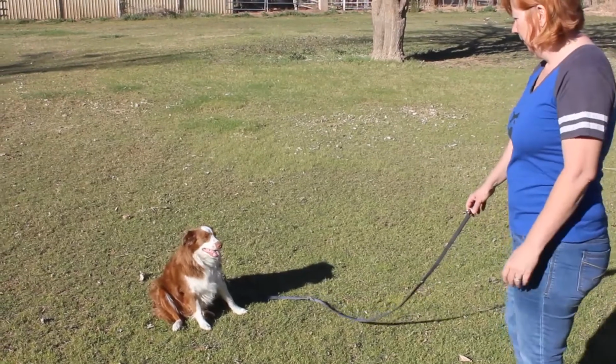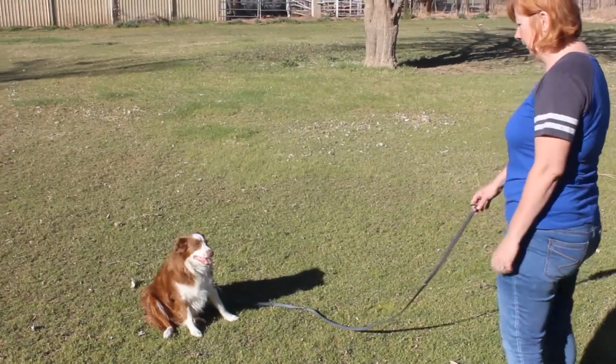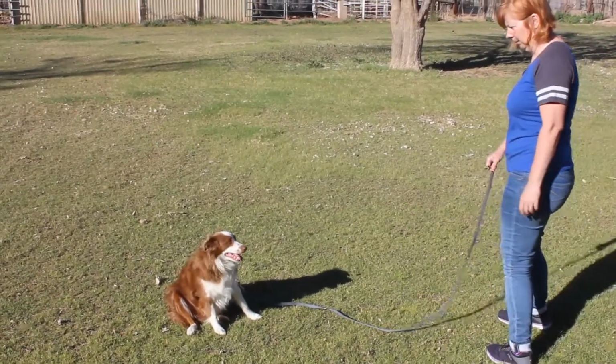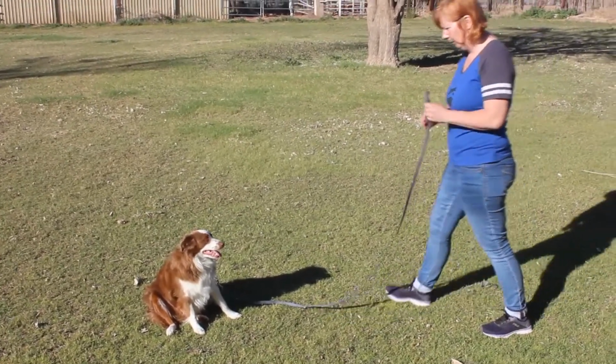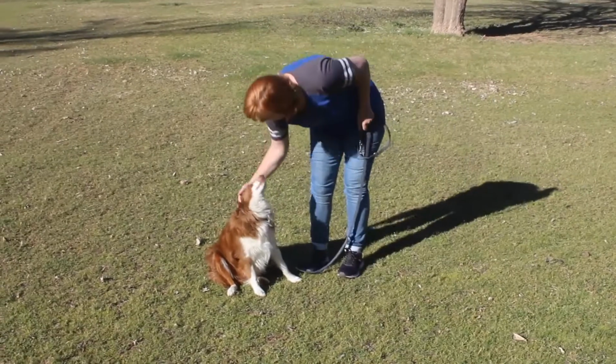While the dog is in a stay, we'll walk over to him, pet him, and love on him, and then we'll stop and just simply walk away. Now it's hard for the dog because he wants to follow the person.